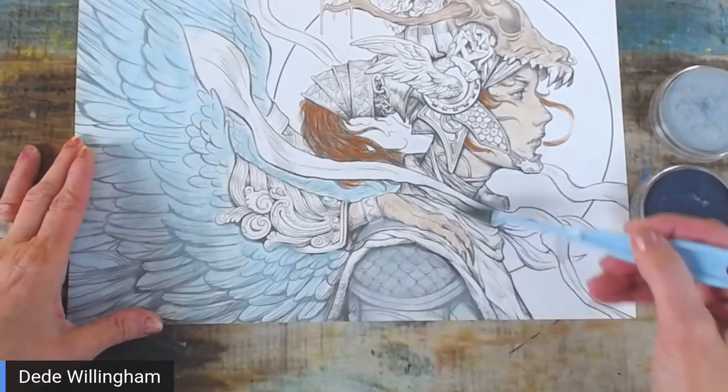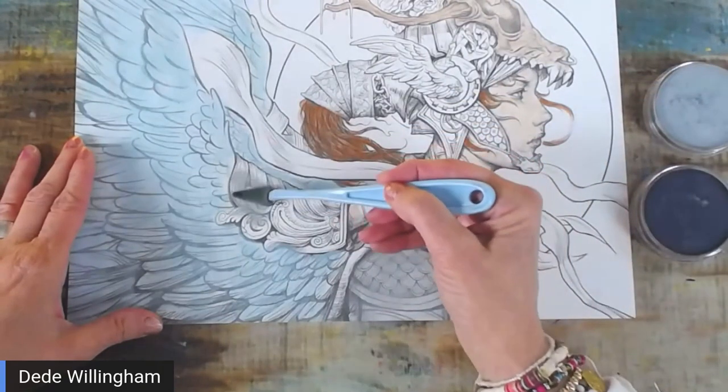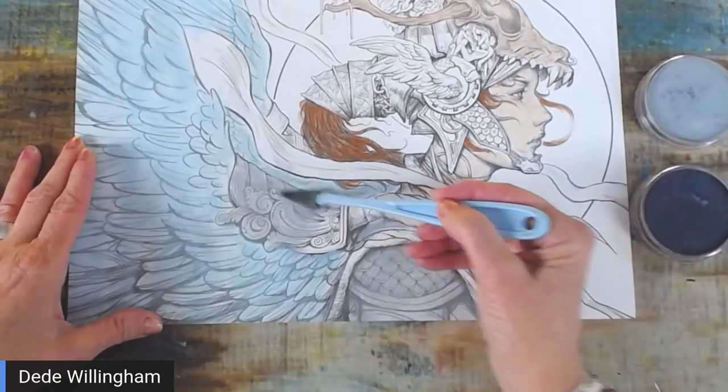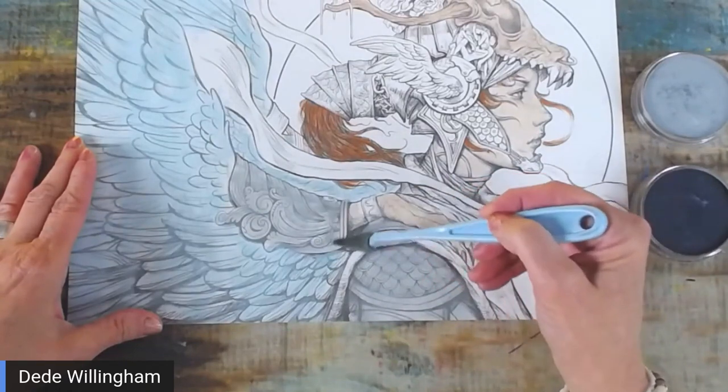And then I'll have to think about all the fabric. Okay, so all this is going to be armor. Or metal, I should say. This is all going to be metal. So I'm going to just go ahead and distinguish the metal from everything else.